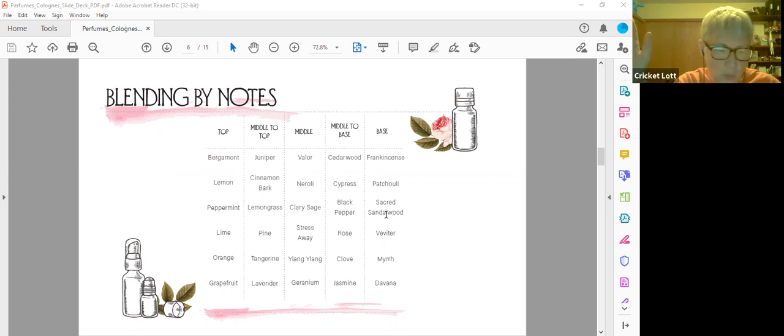Add as much as your nose likes. There are no hard and fast rules to blending. What I like to do is put a drop of each in my hand and get a general idea of what those smell like together. I'm not real good at imagining lemon, pine, clove, and patchouli will smell good together. So I like to test them before I make a whole big giant batch.